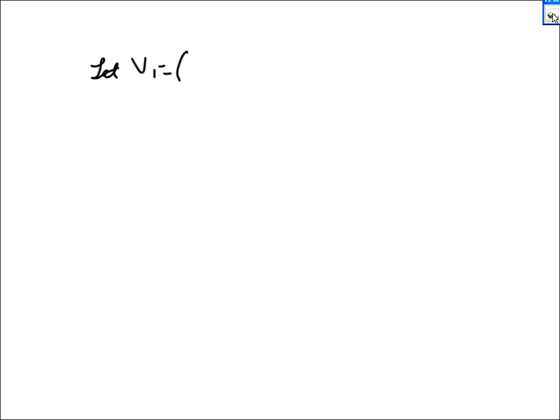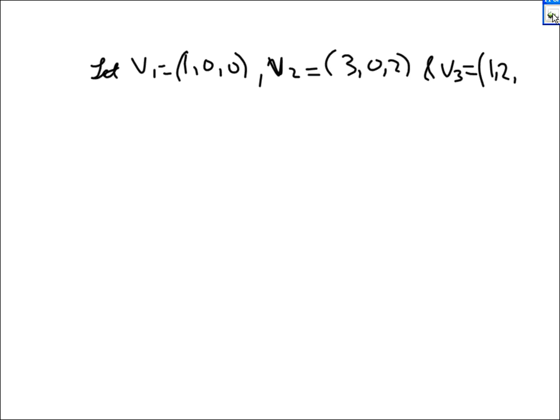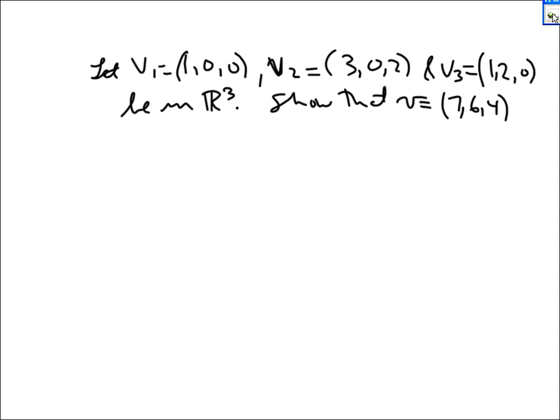Let V1 be the vector 1, 0, 0. V2 be the vector 3, 0, 2. And V3 is going to be the vector 1, 2, 0. Let V1, V2, and V3 be in R3. So we want to show the following. Show that the vector V equals, say, 7, 6, 4 is a linear combination of the vectors V1, V2, V3.